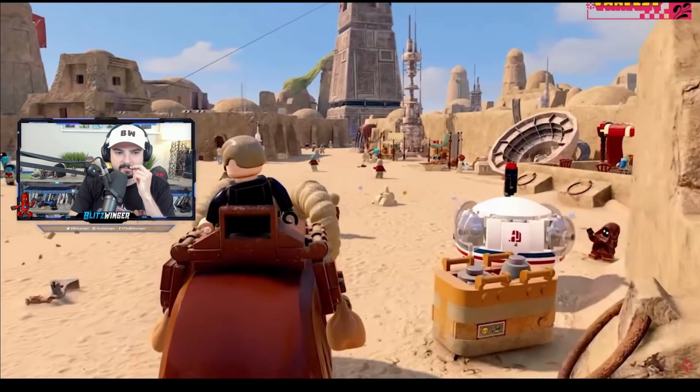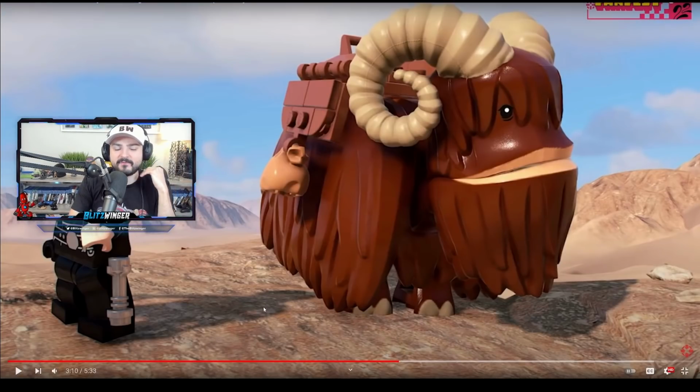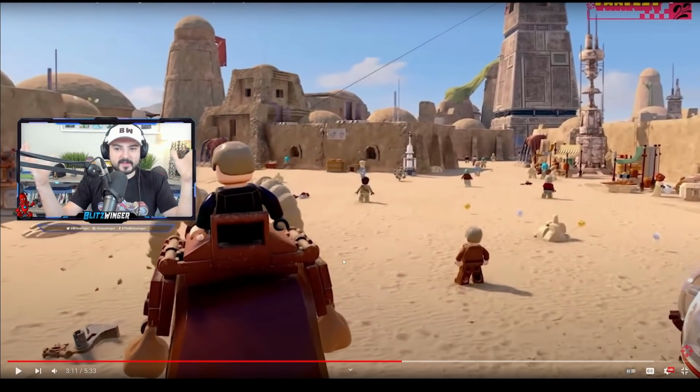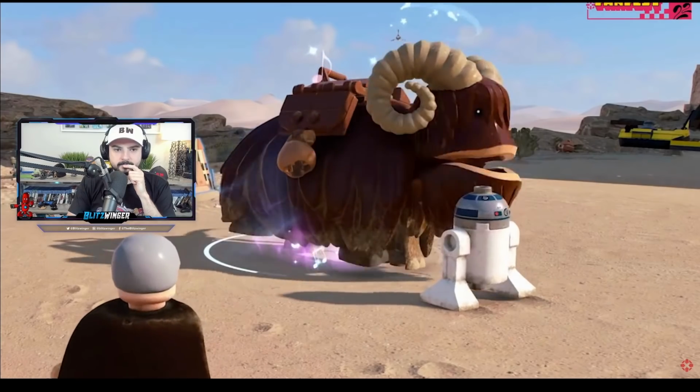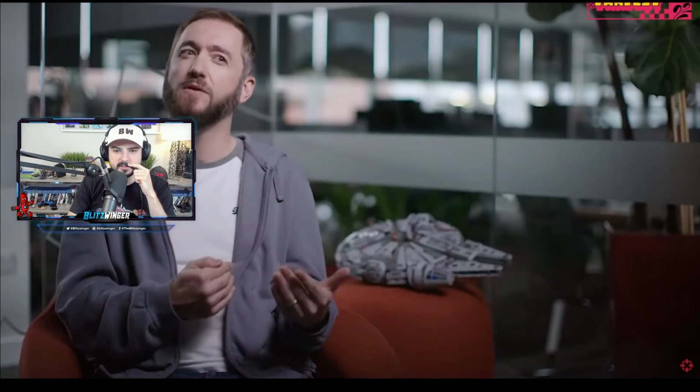Take the Bantha, for example. I love this shot right here. This feels so alive. This is one of my favorite shots in this developer diary after this one, because it just feels like you're really in a thriving and living Tatooine. It's just really true to Lego IP, and it's really true to the film IP. There's a little Bantha dance, an R2-D2 bopping.